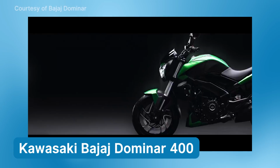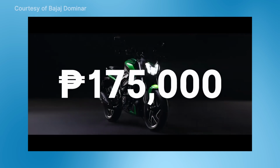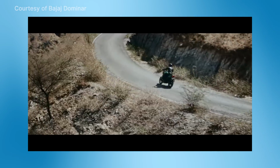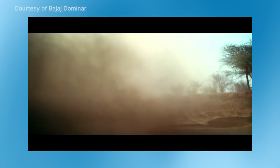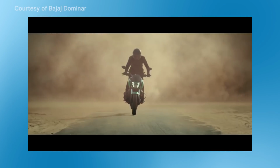At number 9, we have an affordable way to get into the expressway. The Kawasaki Bajaj Dominar costs just 175,000 Philippine pesos and has a single-cylinder 373cc single overhead cam engine that produces a healthy 35 horsepower, which should be enough for highway speeds. As an entry-level big bike, it does well to give the buyer great value for money. And it also comes with a good amount of features and respectable looks. And with that awesome price, it makes it a very enticing entry in the list.